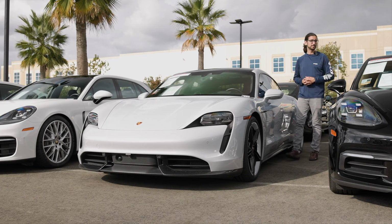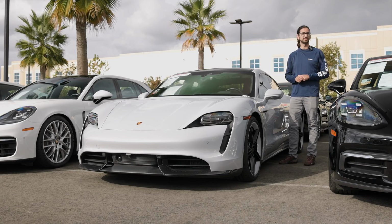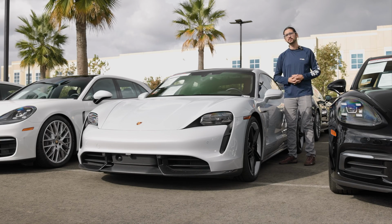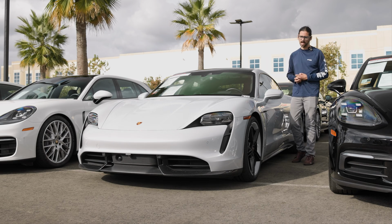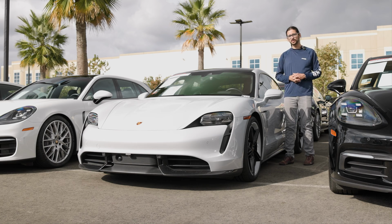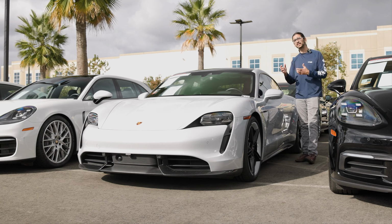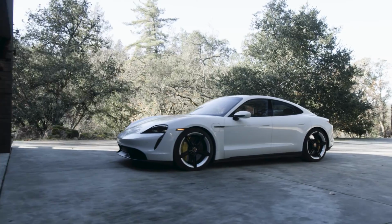All of that comes to you at a base price of $90,900, and that might sound like a lot of money, but then again, if you're looking to buy a brand new Porsche, should you really be looking for a bargain? Probably not. But it doesn't really answer my question of why go for the base trim. Well, to start answering that, I want to switch gears and talk about this, which is the Turbo S.